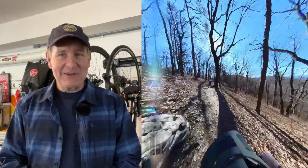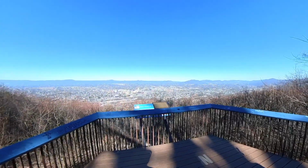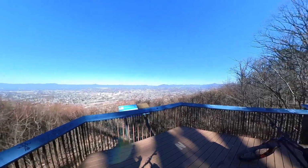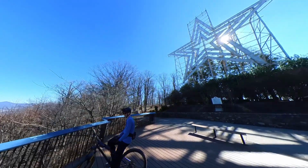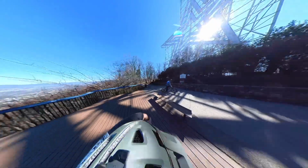So here's Dan. Hey everybody, this is Dan Lucas, one of the hosts of the Rider Up Podcast. I'm joined by my buddy Zach, and we are here today at the Roanoke Star, the largest man-made neon-lit star in America, in the world, we're gonna say. And today we're gonna take a little lap down some of our favorite trails. We'll get right into it.